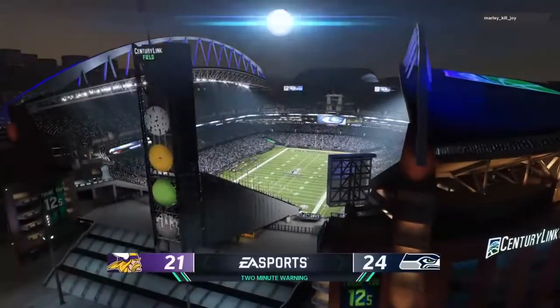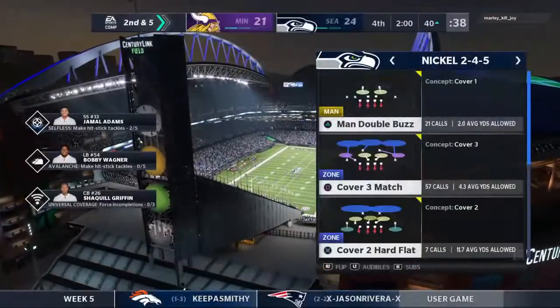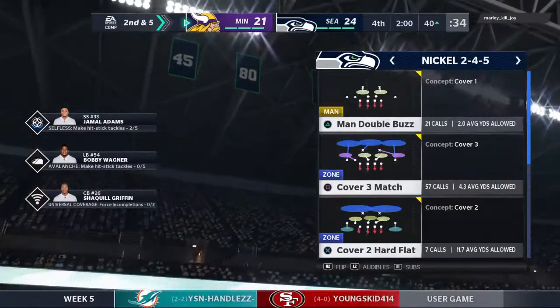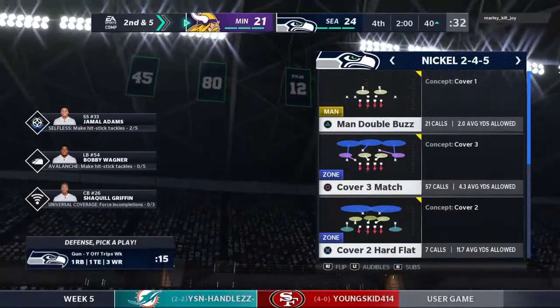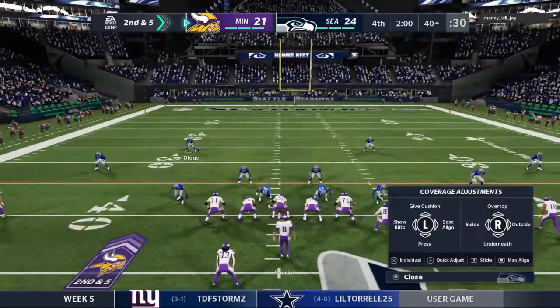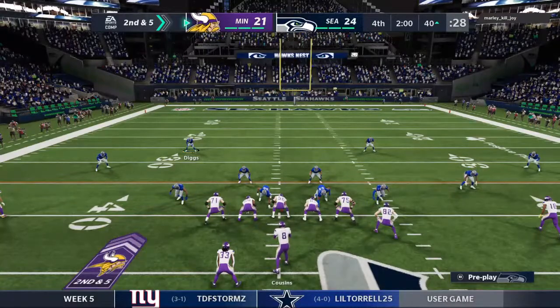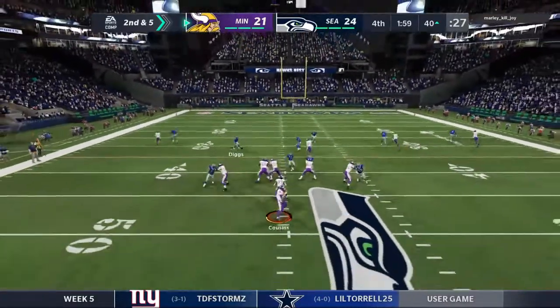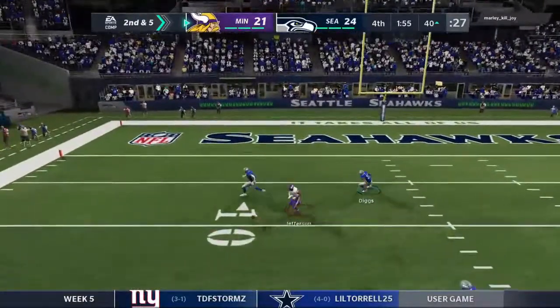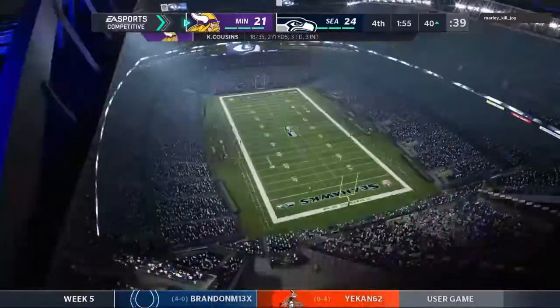3 points separating these two sides with 2 minutes left to go in the fourth. So the Vikings in possession of the football as we get you reset. And let's see what they've come up with offensively after having time to talk it over. He's going to let it fly. And it's knocked away and incomplete.